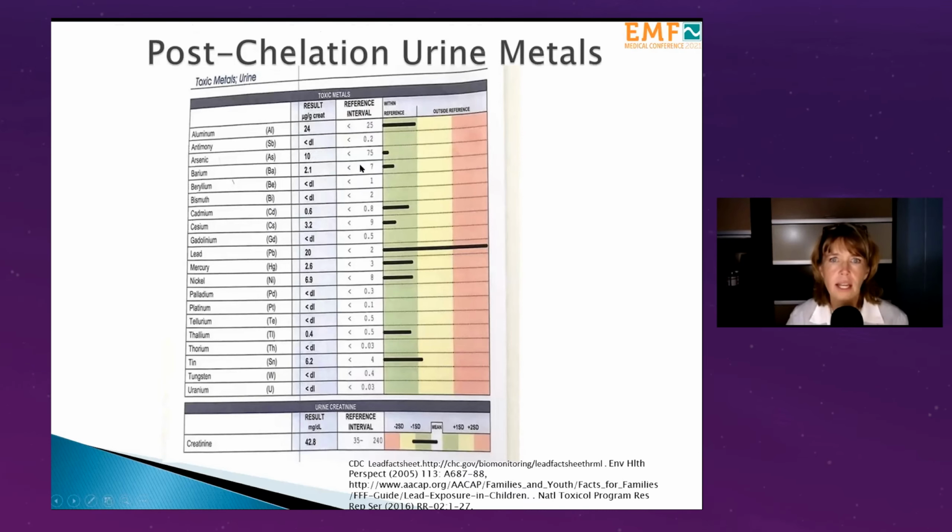So we continue to chelate these patients and replenish their minerals. The more sensitive they are, the more they need IV minerals in between chelation. But we continue until we get all of these. You see he was high in aluminum, he was high in cadmium, he was high in thallium, tin, and thallium is becoming a big one that we're seeing on cesium because of the radiation, unfortunately, that's in our environment. And if they have extremely high thallium, we oftentimes give them Prussian blue.